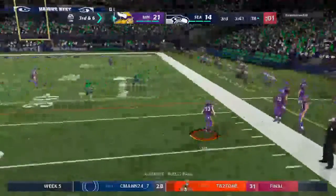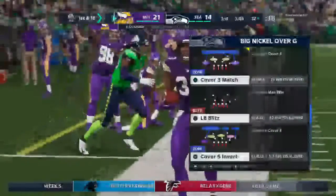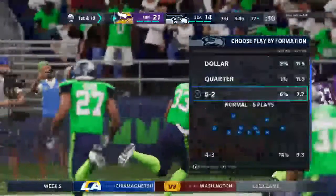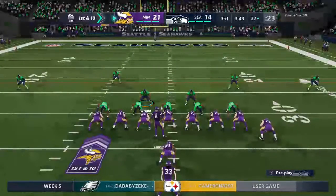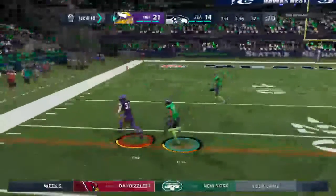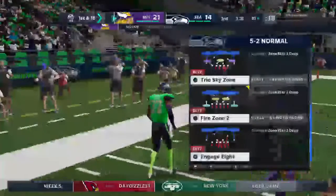Cousins. That'll be complete to Cook. And he gets it down a yard or 2 shy of the 30 before he's out of bounds. Give him 6 yards, and they do convert on 3rd. Back to the ground, Cook. He'll get the first down and more inside the 20. That's good for 22 and a first down.